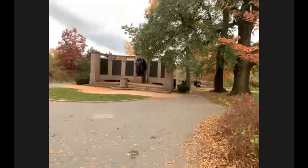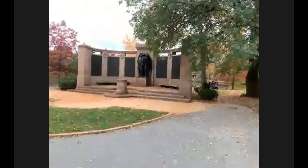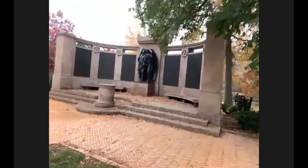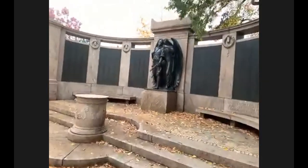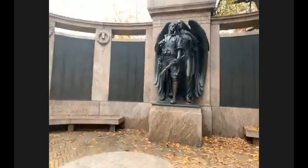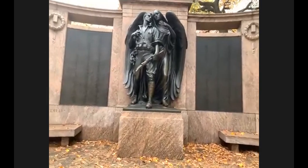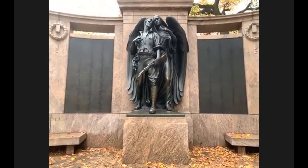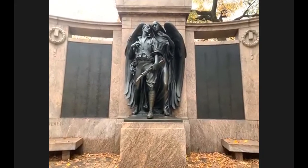Now, originally there was a proposal, and I apologize for the shaky camera. We're going to get closer in a second, and I'll stop. But the original proposal was actually to place this on the Long Meadow. That was rejected, and instead they found this location here along the lake. So I'm going to stop right here, and we're going to just take a close look at the main figure here of this, I think, one of the most beautiful and haunting war memorials in all of New York City and perhaps in the country.